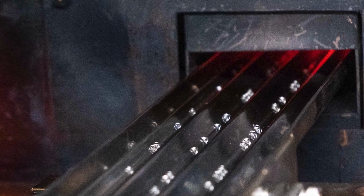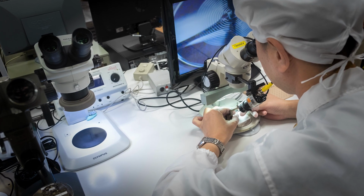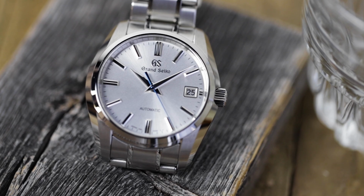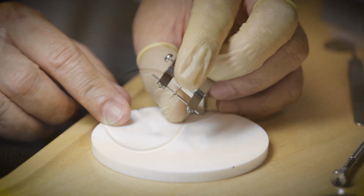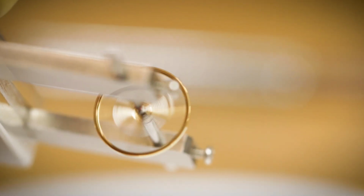When it comes to final assembly of the movement, Grand Seiko entrusts the task to about 20 watchmakers capable of adjusting the balance by hand to ensure Grand Seiko's exacting +5, -3 seconds a day standard. Hairspring adjustment is done by hand for all Grand Seiko watches, with specialized craftsmen and women working within tolerances of 1/100th of a millimeter.